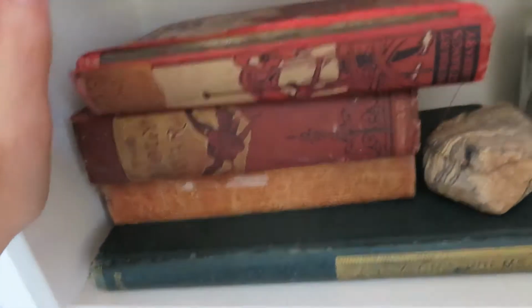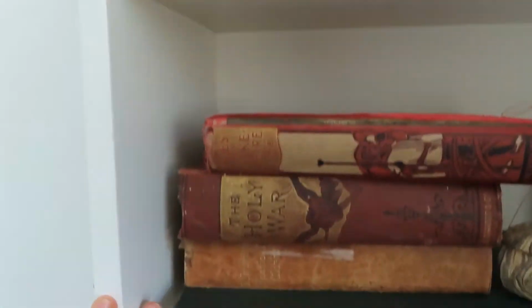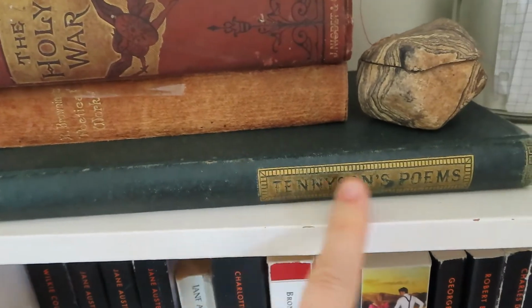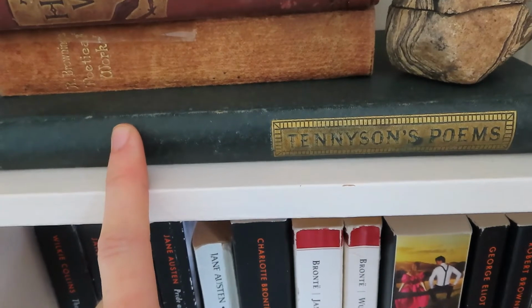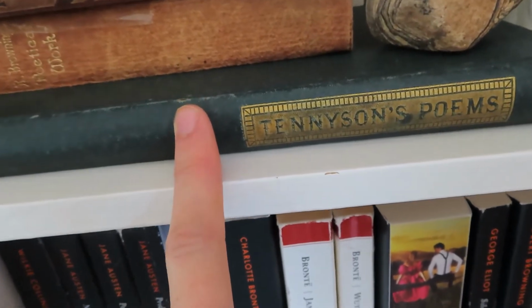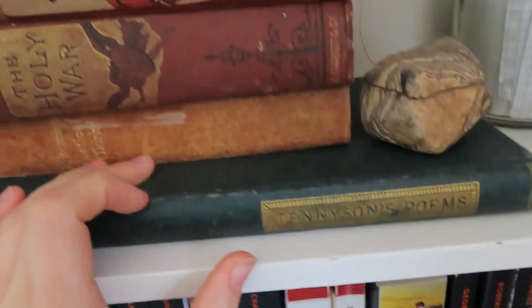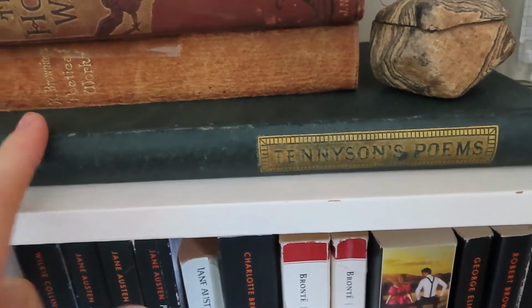Going down here, right, I wish I could fit books on this shelf, but I can't because it's for some reason shorter than all the other shelves. So I can only put my old books on here. This one is Tennyson's poems, and it's actually a Victorian edition, which is really, really nice. The date, I've forgotten exactly the date, but it says in here somewhere. I think it's like 18-something, late 1800s, and Tennyson was alive when this was published, so I just really like that.